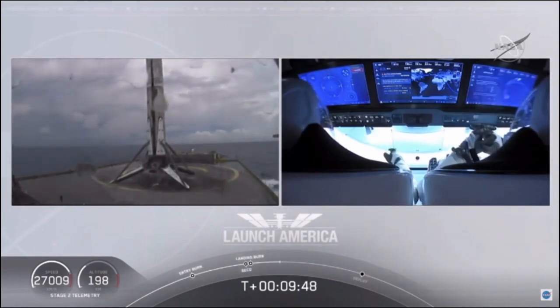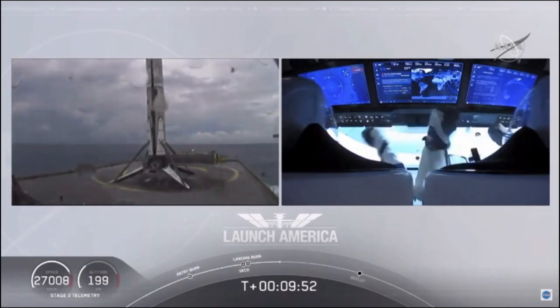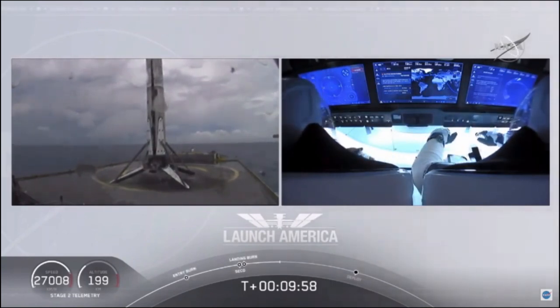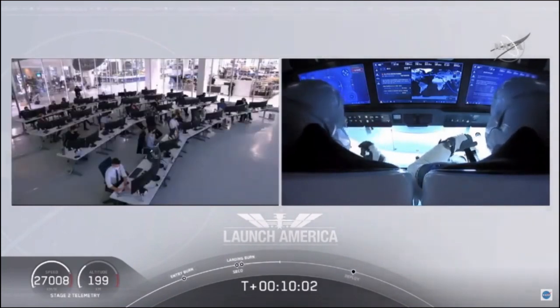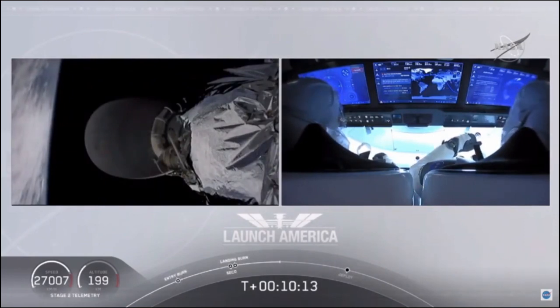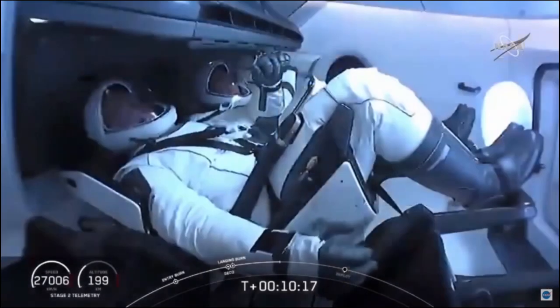As you can see on your right screen, Bob and Doug are still making their way to their targeted orbit. So exciting today. All right, we did hear again that call out, good orbital insertion, so that means Falcon 9 and Dragon right now are exactly where they're supposed to be. And it's right at about 12 minutes when Dragon will separate.